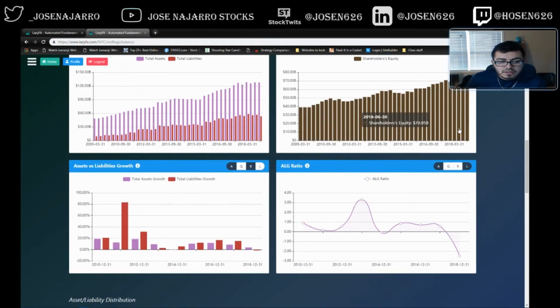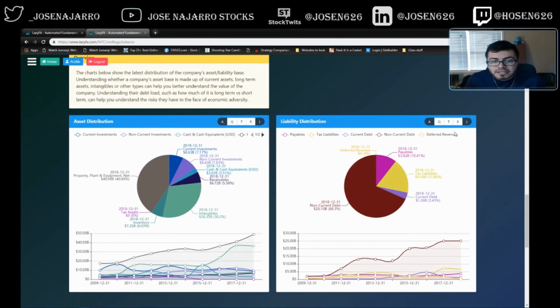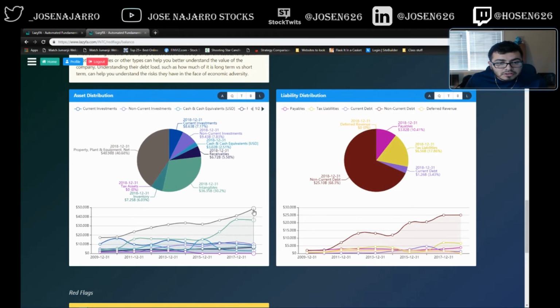So now let's take a look at asset distribution and liability distribution. Here we can see a huge portion of the assets are equipment, plants, and properties. That takes about 40.68% of his assets. The other big thing is intangibles, which are probably licensing, items that you can't really put a price on, but they actually do. It's 30.2% of the assets.